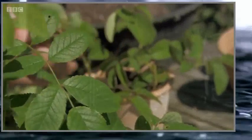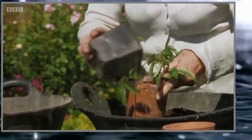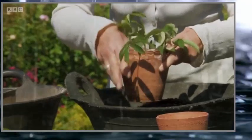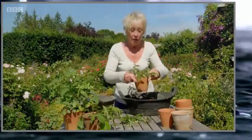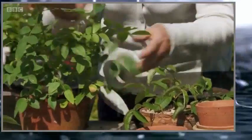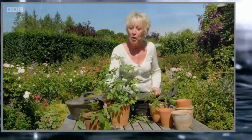And then once I've done that, I'm going to cover the top of this with grit to retain moisture, to ensure that weeds don't grow on the top, and to make sure that it doesn't rot. Water it really well, and then put it into a nice bright place, but out of direct sun. After a matter of weeks, if you take them at this time of year, you should get decent rooted cuttings like this, and it's at that stage that you can pot them on individually. And then, this time next year, you can put your new roses out into the garden.